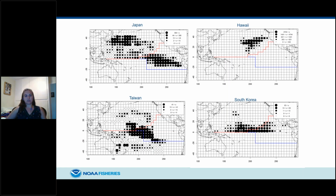And you can see based on the distribution of their catches, they tend to be spatially separated between all of these 4 different fleets. And Japan, the US, Hawaii, and Taiwan are the 3 fleets that participate in the stock assessment and also provide indices of abundance. So we can get an idea of the swordfish stock throughout the entire area based on the distribution of catches of all 4 of these fleets.